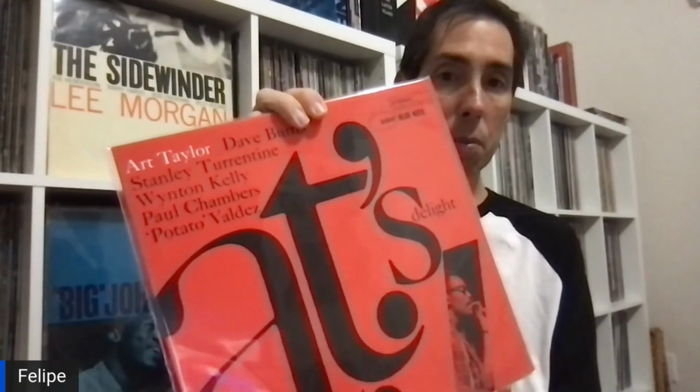Paul Chambers, Potato Valdez. I mean, this record is smoking, but in a sense it has some rhythm, some pace, some cool moments. It's not all the time on the 5th gear. So I do like anything Art Taylor recorded, I think his sessions are very unique in a sense. I do dig this one. I do dig this record.